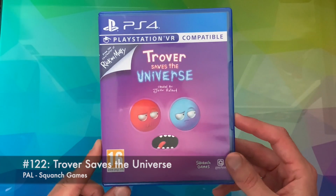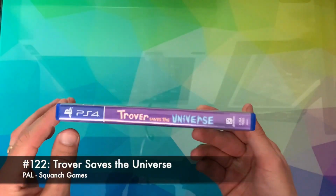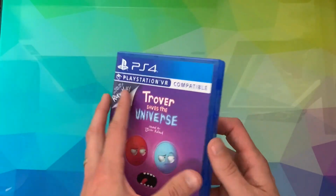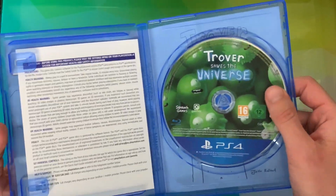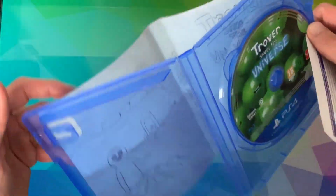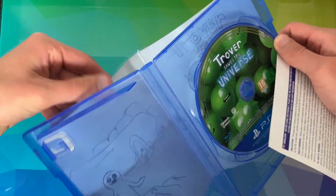Next is Trover Saves the Universe, from the creators of Rick and Morty. There's the back there. And it's got a pretty cool double-sided sleeve as well.